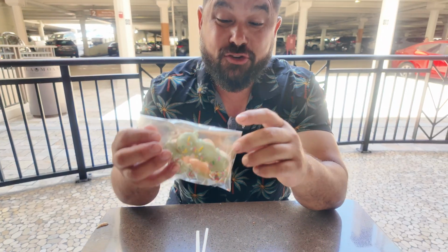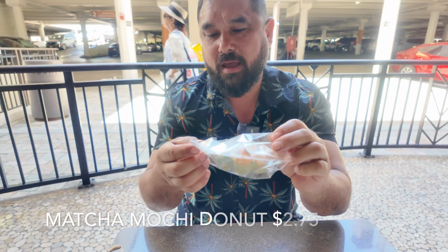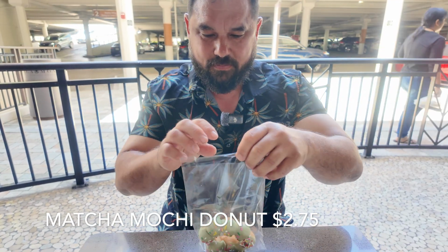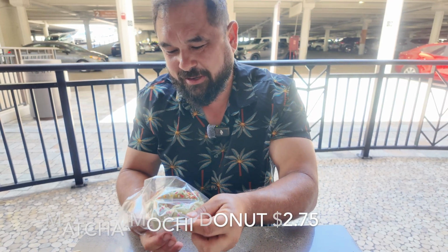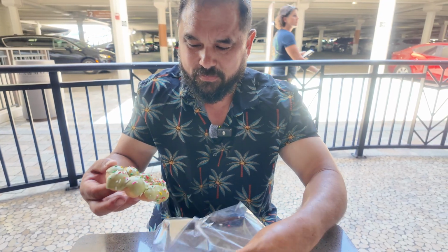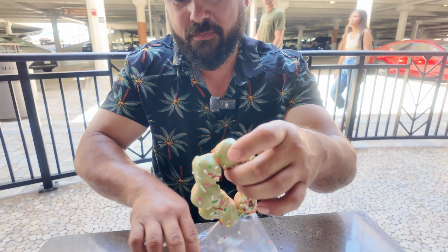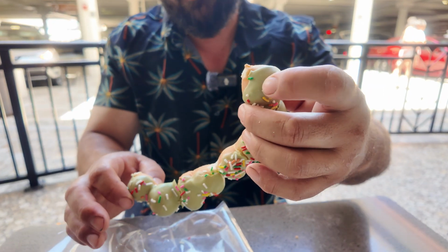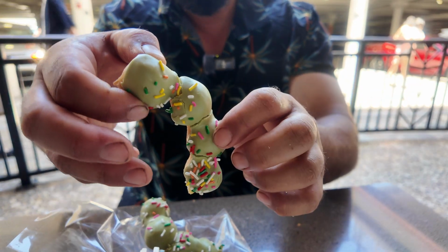To round off that delicious meal, we did go with the mochi donut with matcha and sprinkles. Surprised you got the matcha to try. I'm hoping it's as good as it looks. I love matcha, but I don't know if I've really seen you do a whole lot of matcha, so it should be good. I'm just starting to learn, but I mean, it's ready to fall apart. It's so, I don't want to say tender, it's so soft.